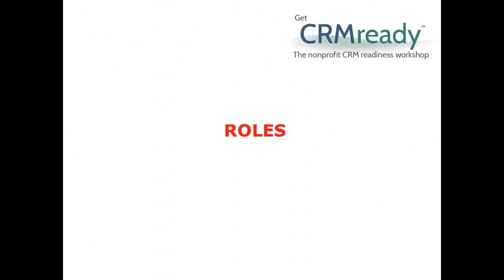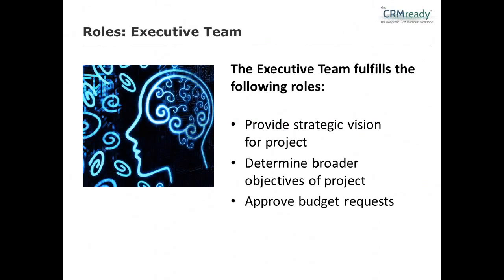Okay, so now let's dig deeper into who's involved in the project and how they participate and contribute. And Smita, why don't you kick us off there? Great. So we're going to start with the executive team, and I think that's a great place to start. It's really important that you have an executive team that's providing strategic vision for this project. And it's really important that that executive team is constantly articulating that and showing visible support for this project. You want to make sure that they are doing their job in messaging that.